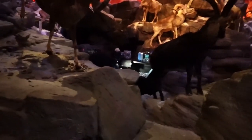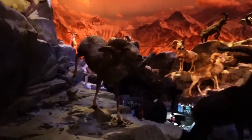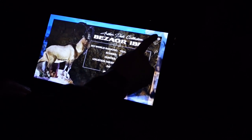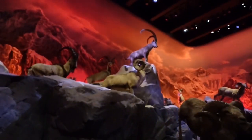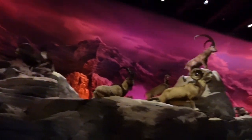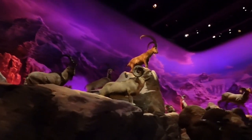Oh, they got a little snack cart over there with some monsters I can see. But yeah, they got a bunch of different kinds of sheep in here. And check out even the wall. The painting on the wall. It's way cool.